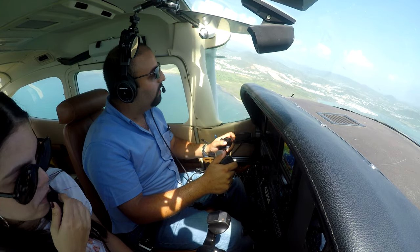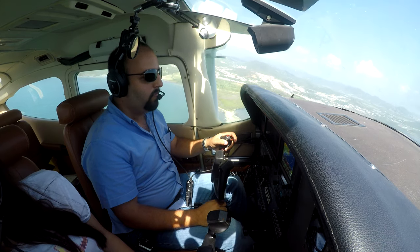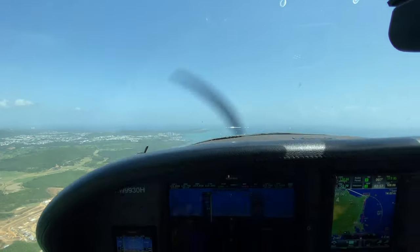San Juan Departure, good morning, November 9930 Hotel. November 9930 Hotel is off Ceiba, going to Santo Domingo, looking to pick up IFR.